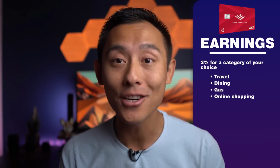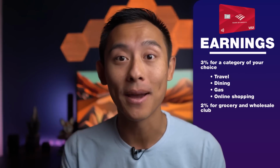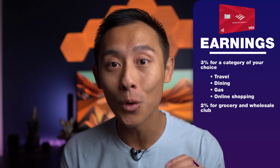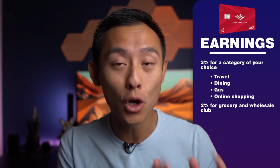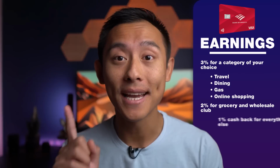In addition, this card also gives you 2% cash back at grocery stores as well as wholesale clubs, so things like Costco, Sam's Club, or BJ's. If you don't have a dedicated card for one of those wholesale clubs, you could use this one as a really good catch-all. And for everything else, you'll earn 1% cash back.